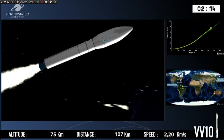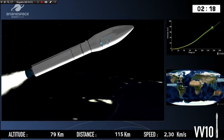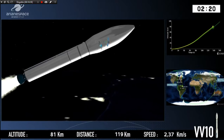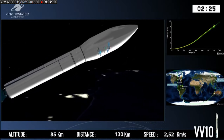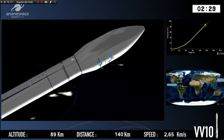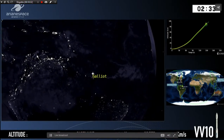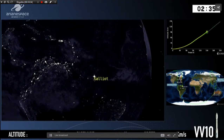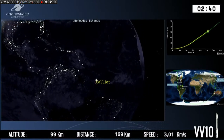And we're now burning the Z23. It's the second stage. It burns for about 1 minute and 40. And Z stands for Zephyro, which is an Italian type of wind. See what I mean? There's quite a bit of separation. 23 because... La trajectoire est nominale. Because it burns 23 tons of solid propellant.